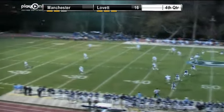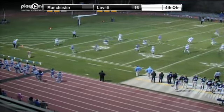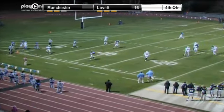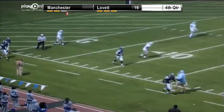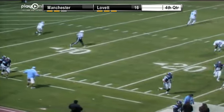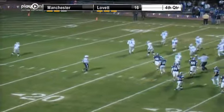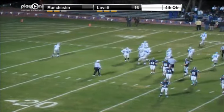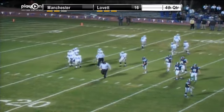This kickoff deep comes towards the near sideline and will stay in bounds, rolling into the end zone for a touchback. So McGowan kicks that one right along the near sideline, and it just hugs the sideline, going out right on the in-play side of the pylon. So Manchester will begin their drive from their 20.